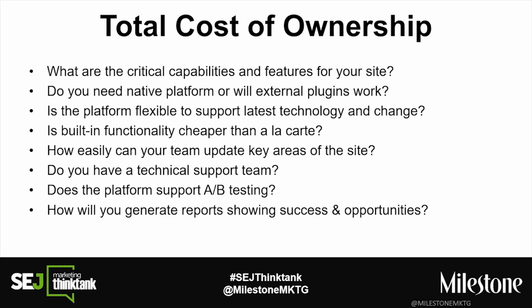If your A/B testing is important, how does the platform do that, and is it usable for you to do it? How are you going to generate those reports and make sure that you can look at your success and your opportunities? So understanding what your needs are, are those things met by your platform to be able to deliver that robust experience for you, so that you have the right site, the right user experience, and the right sort of conversion elements?